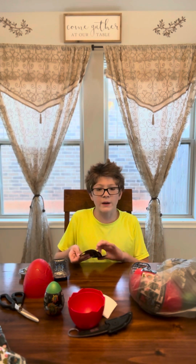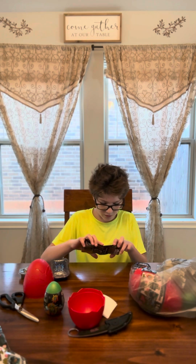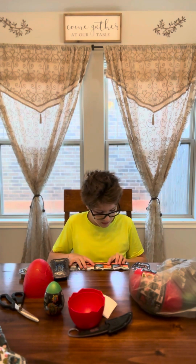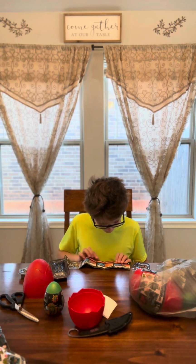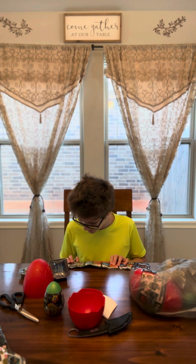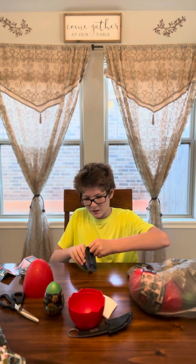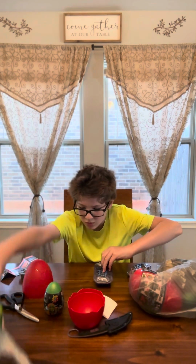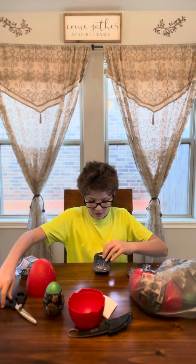I'm gonna look at how rare this thing is. So I have to go and get the T-Rex. Okay, don't tell me how rare it is. Okay, now time to open the slime. I'm gonna have to use these scissors.